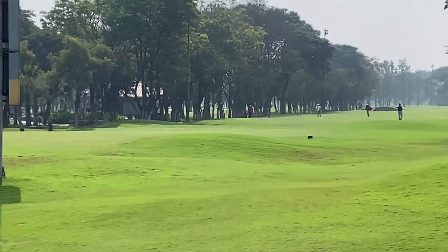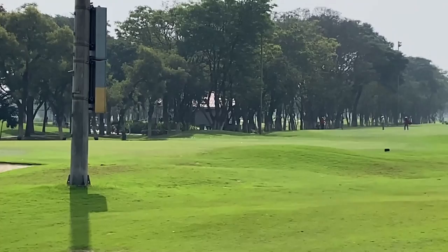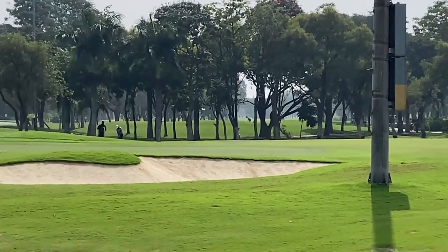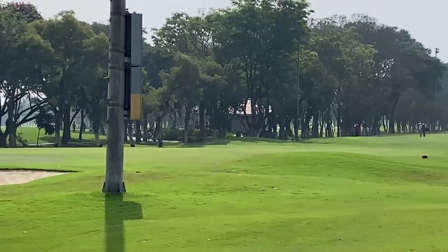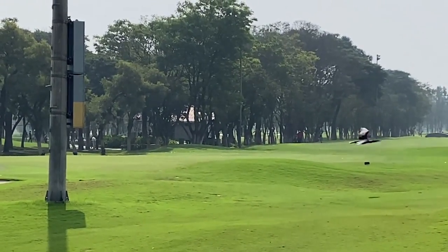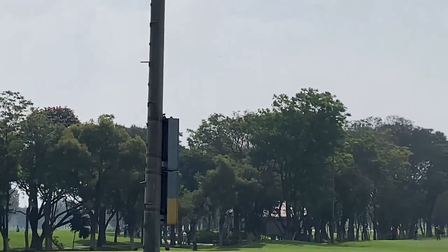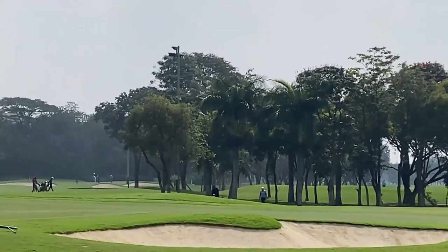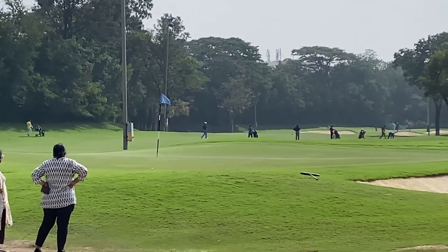She's on hole number 18. It's a good shot. That's the green. Now she's addressing the ball. Good shot. Yeah, good shot. Pin high, a little left.